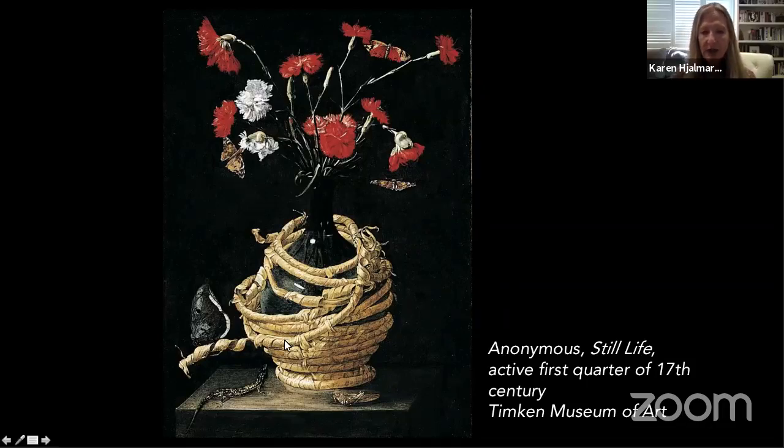Also, the salamander sort of looks on with a little bit of an evil intent, and that can relate to the idea of decay. Also, when I talked earlier about chiaroscuro, I showed you that this contrast of light and dark is very popular in the Italians and with the Spanish painters. They also use a thing called tenebrism, and we're going to see that a little bit further on. So this is one of our Timken still lifes, and it does relate to the idea of brevity in our lives.